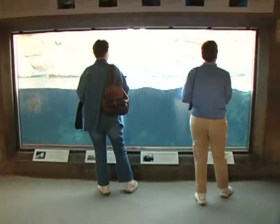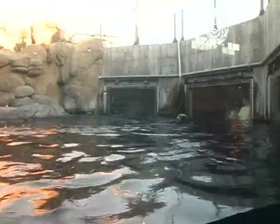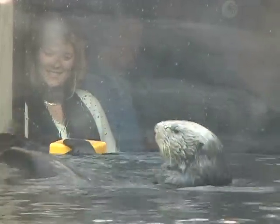If you asked our guests, the three most memorable exhibits would be our sea otter exhibit, the kelp forest, and probably our Outer Bay exhibit. Sea otters, of course, are always a big hit with everybody. They're amazing animals, and you can watch their behavior by the hour in the aquarium. That's always a favorite amongst our guests.